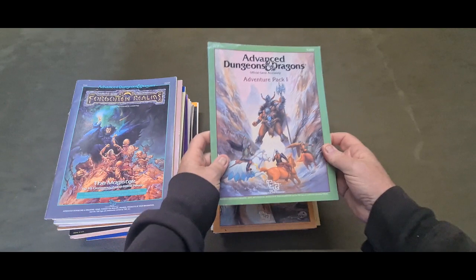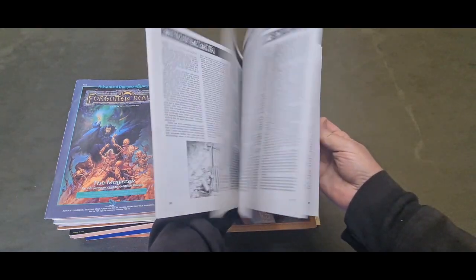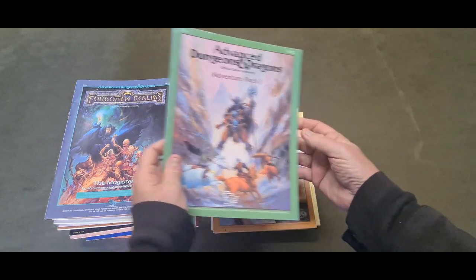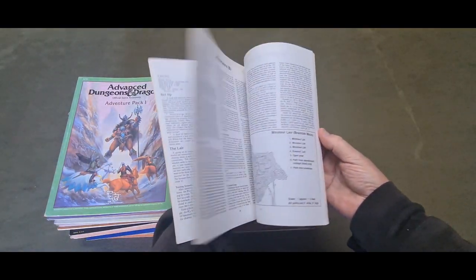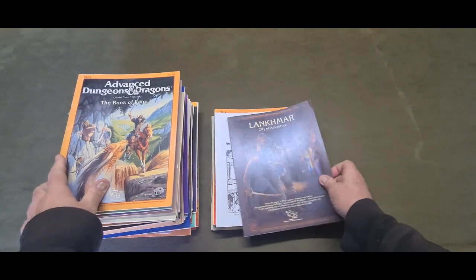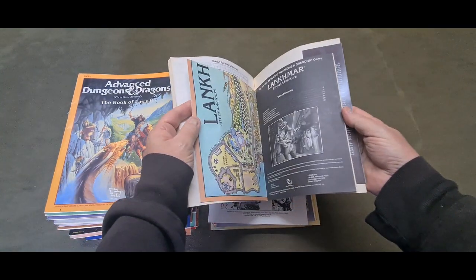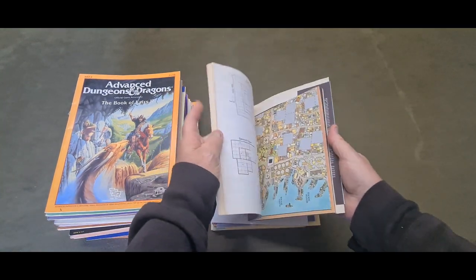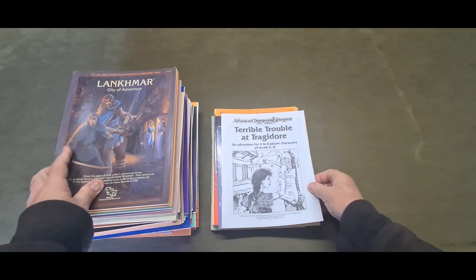Then I had some of these other ones, these little ones that I managed to pick up over time. These adventure packs are always good, because you can always use them for other bits and pieces within adventures. You just pinch and use. City of Lunkmar, I was quite happy to get that because I've still got the map and all that. So my City of Lunkmar's there.